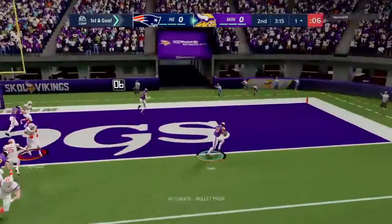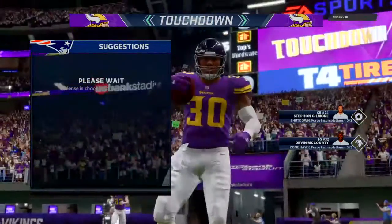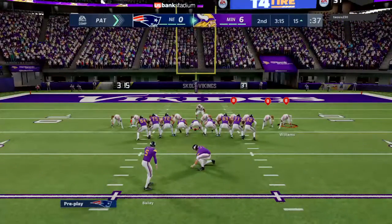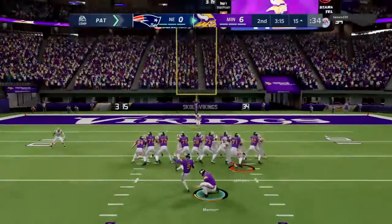To the air again, it's Cousins. And he'll get into the end zone. Touchdown, Minnesota. A 1-yard touchdown reception. And the Vikings take the ball down the field and score on their opening drive.